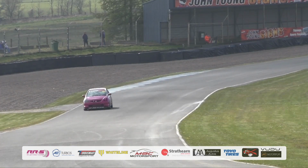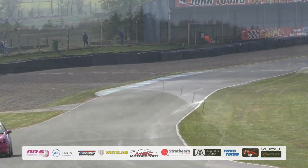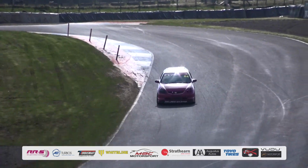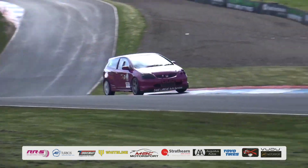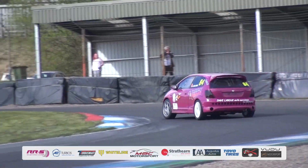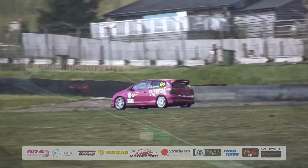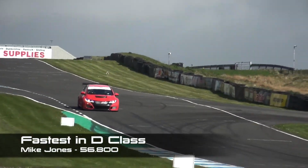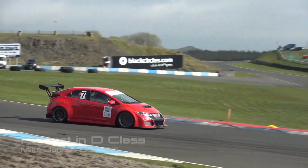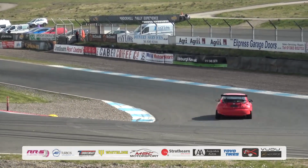And he was just managing to come home behind second place, Dave Larg. Well, 58.734 was his lap time, and we've seen Dave many times now get more and more speed every time he arrives in that Honda Civic. Unfortunately though for Dave this time, Mike Jones was in town in his TCR Honda. Mike Jones managed to do a 56.8 second lap, 58.7 for Larg, 56.8 for Jones.